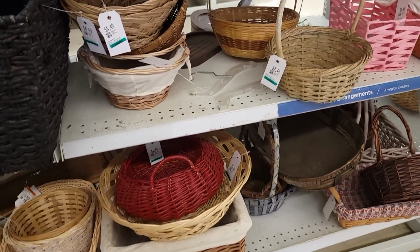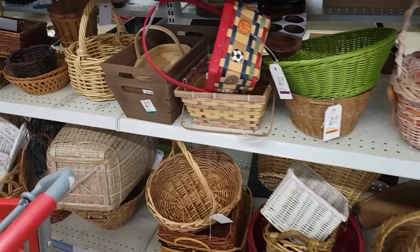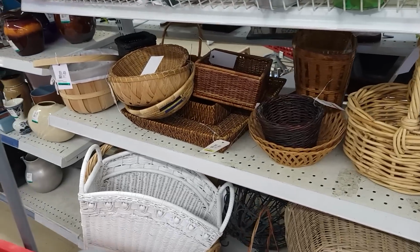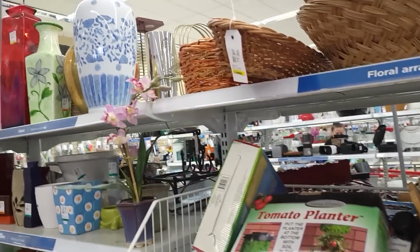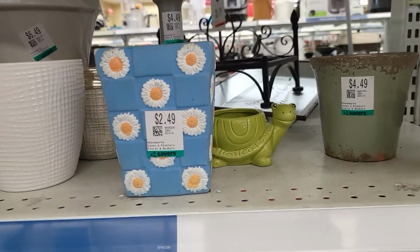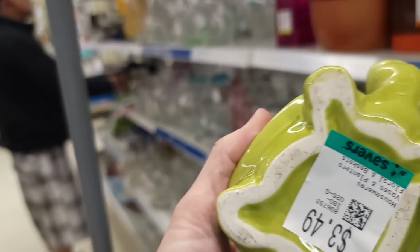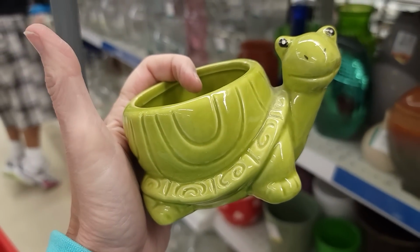Check out the baskets. There can be some good things in the baskets. And I'm always looking for things I can use for display pieces at the store now, too. Because lots of things need to be kind of contained in like a basket. But then there's this guy. Who are you? You know, I can't leave a turtle behind.